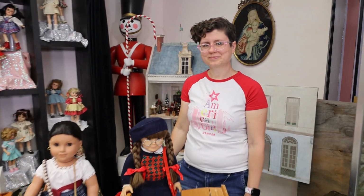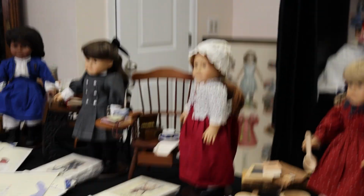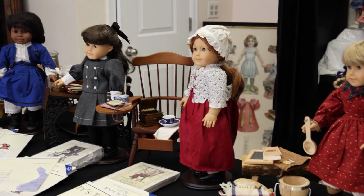What are you on the hunt for, Kathy? What's your next bucket list doll? Oh man, I need Felicity's Windsor chair, which is her school chair. That's one thing that I haven't gotten in my own collection yet. It's getting to the point where there aren't many things left that I'm looking for, but that is one of them. Okay. Well, there's the chair right there, so you can see that out there if we have any friends out there who have them.